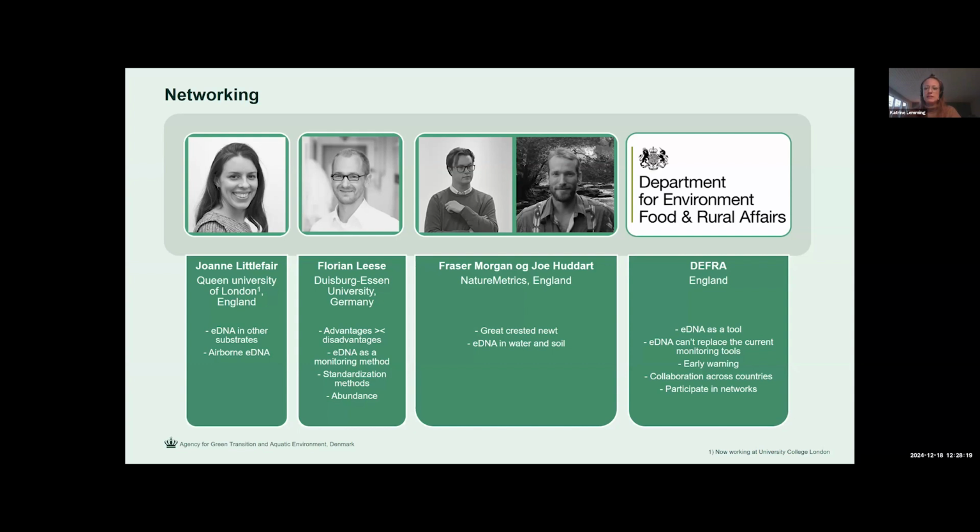Then we spoke with Florian Lese, and we talked about the advantages and disadvantages with eDNA and how far the development of eDNA is. Some of the advantages he talked about was that the method is less disruptive to the environment, and we don't need to collect specimens. We can only collect a water sample or soil sample, etc. But some of the disadvantages is that there are no standards yet, and some parts of eDNA are not ready for the monitoring method. We also talked about that eDNA might be useful in some areas in the monitoring program, especially in relation to the Water Frame Directive, but within the Habitat Directive, there is no standardized method yet. And Florian advised us that there should be standards, so it's possible to compare the results between countries.